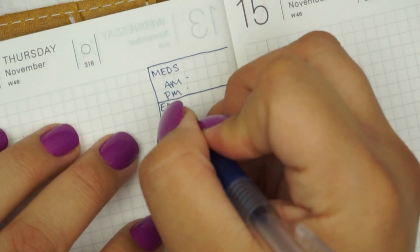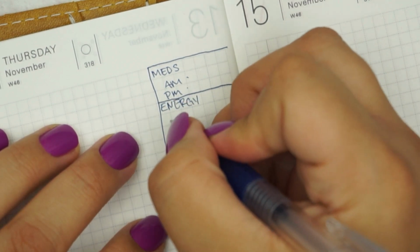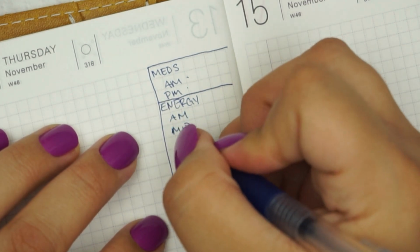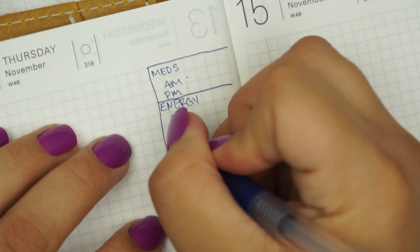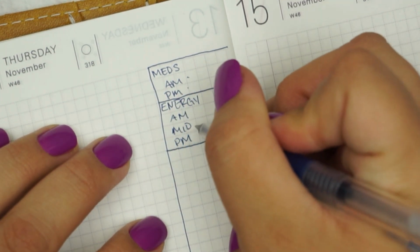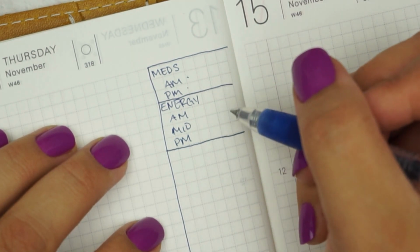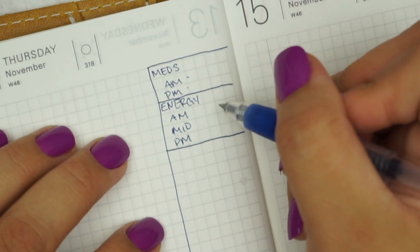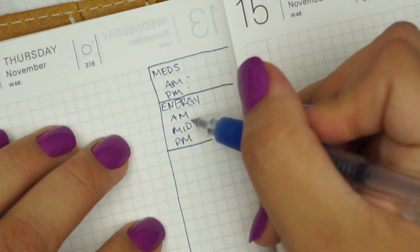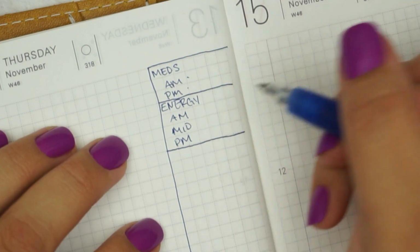And then I write energy. There are some days where energy's super good and I'm wanting to do things and wanting to be out. And then there's other days where my energy is super low. So I put energy, and then I put AM, mid, and PM. So, kind of how did I wake up? How was I around midday? And then how was I in the evening? So I put this on a scale. I will put a number like 0 through 10, or I will put like low, mid, whatever.